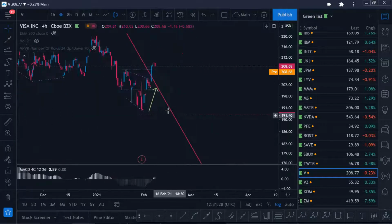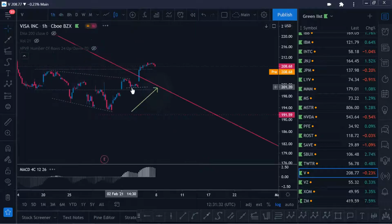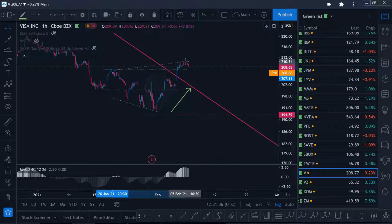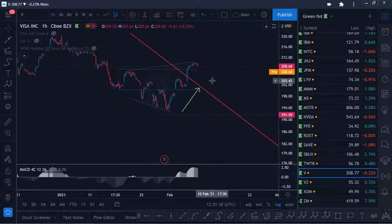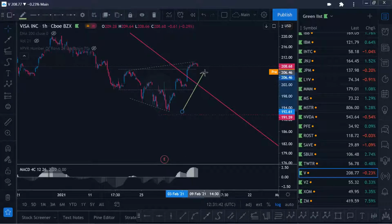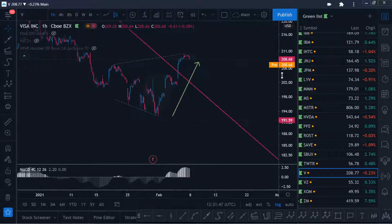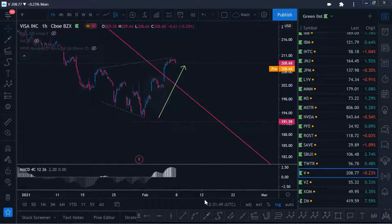Visa, another one. We were looking for this to correct and break to the downside, little flag trade that never triggered. No worries. Now, potentially an expanding flat is on the cards. So you can see there's potential to break to the downside. I think it does, but we'll have to be patient.